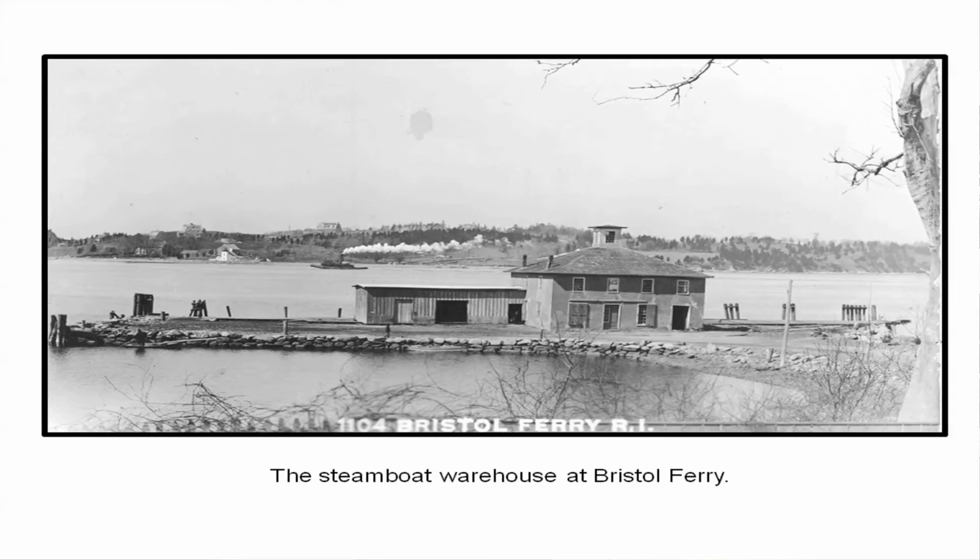The wharf at Bristol Ferry was a multi-purpose wharf. Some of the steamboats went from Providence to Fall River, and they would stop here on the way. Some of them went from Providence to Sakonnet Point. They would stop here along the way, and back and forth. The important thing about Bristol Ferry is that all forms of transportation came together there.